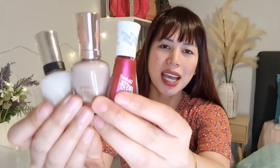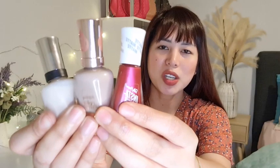Sinundan din nila ako ng nail polishes. And like I've mentioned guys, the brands that are included in these boxes are not just your typical brands kasi these are Sally Hansen's nail polishes. Lahat ng products nila, wala siyang formaldehyde, acetone, and even animal-derived ingredients.